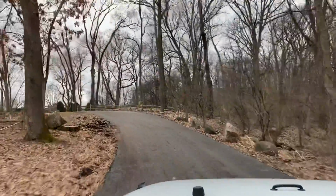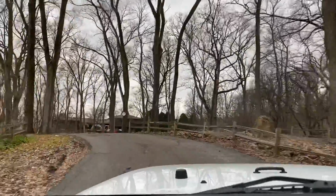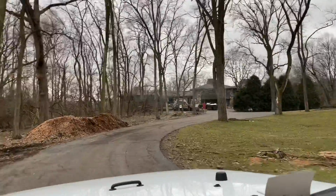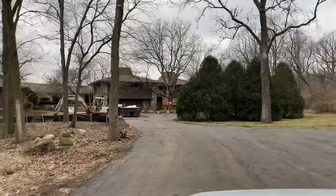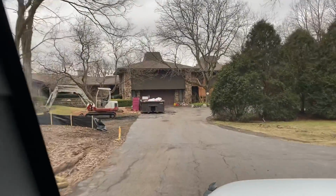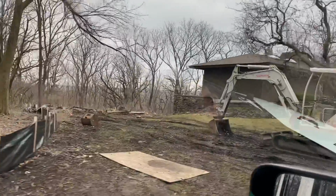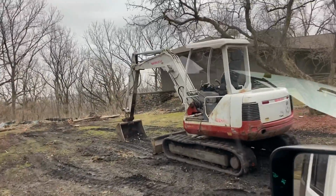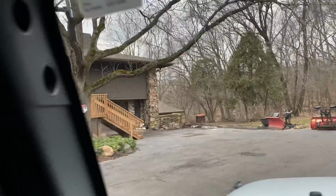And we are pulling up to this property. So this property here has a tennis court over here, and we are pulling up. Here's the field out back. This is our contractor who's finishing up that field. We're pulling in right now.